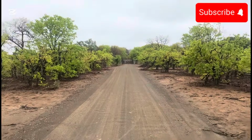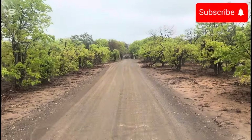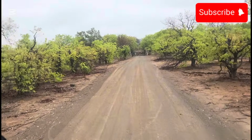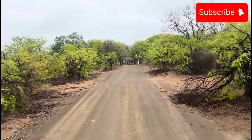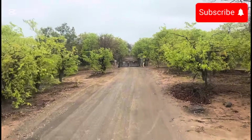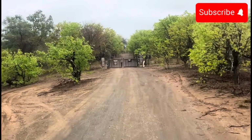Well, it's a rainy day, but much cooler. And look where we are arriving at. We are arriving at one of our favorite camps. I always say that, but I think all the camps are our favorite. But this is Tsendze Rustic Camp. There's no power here, so you have to be self-sufficient. And we are booked in here now for 7 nights.